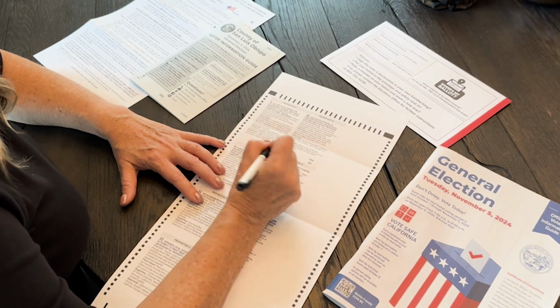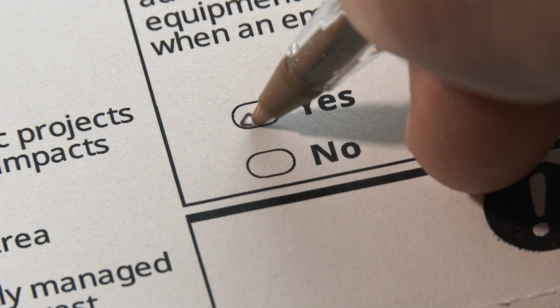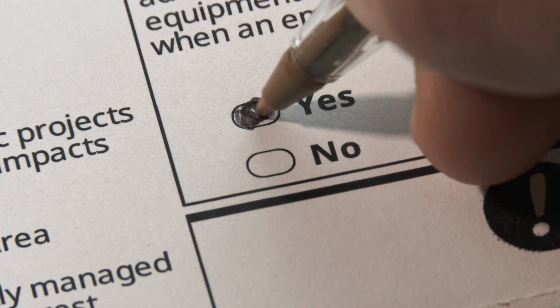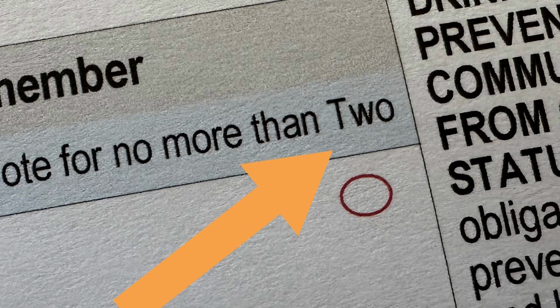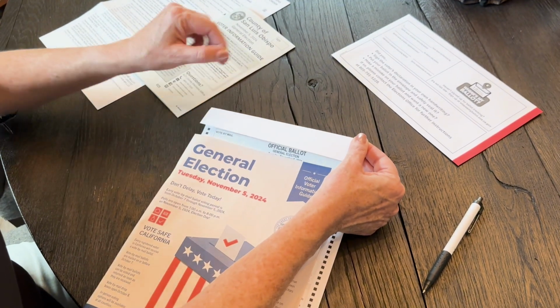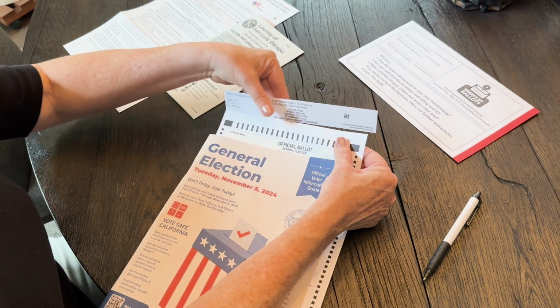When you vote your ballot, be sure to follow the instructions carefully. Among other things, you'll want to make sure your choices are nice and clear, with no stray marks, and you'll want to pay attention to which contests ask you to vote for one and which contests give you the option to make more than one selection. Once you've finished voting, carefully remove that stub at the top of your ballot. That's your receipt and proof of voting.